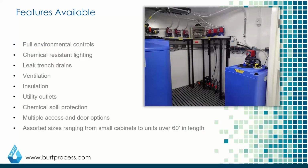So what are the different types of features that are available? Obviously, most people think of a shipping container, they're not envisioning what you kind of see in the picture there. And that's really what you're doing. You're taking just that outside structure that you need and you're outfitting it into the system that's required. Where you have chemical resistant wiring, you can have full environmental controls. You have HVAC for both heating and cooling.